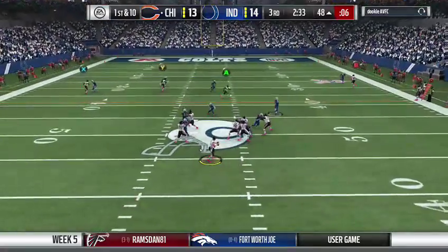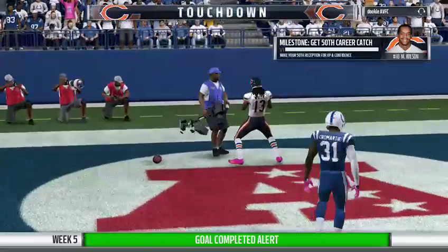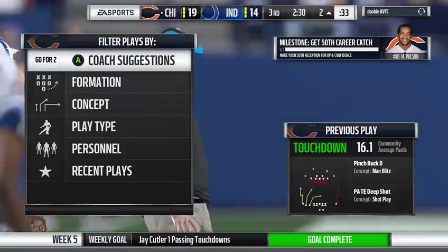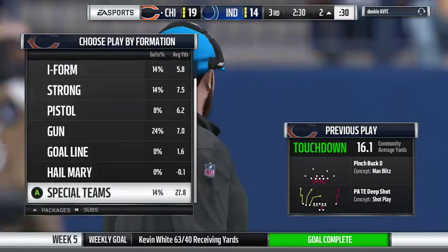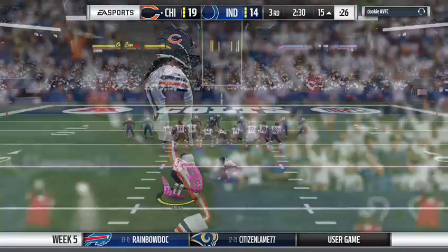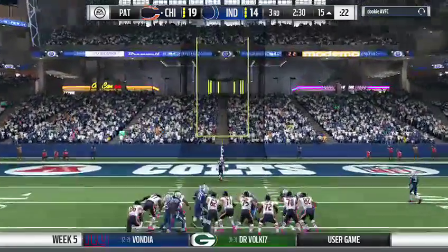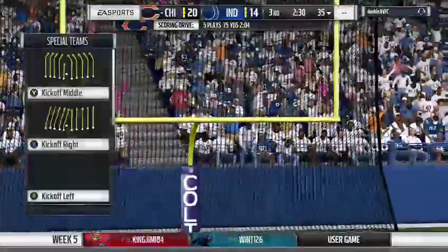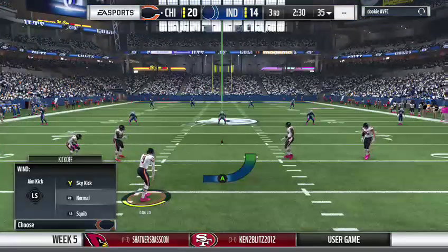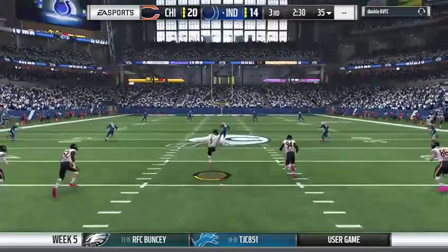They go play action here on 1st down, surveying the field. And this is caught inside the 5. Touchdown, Chicago. Kevin White, his 4th touchdown on the year. And the Bears have retaken the lead. Gould to add the extra point. And that'll make this a 6-point game. After the touchdown, it's Robbie Gould now to kick it away.